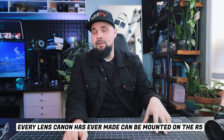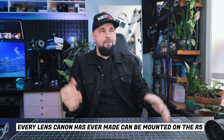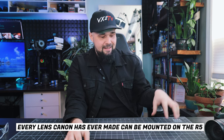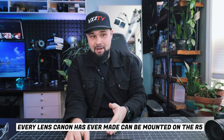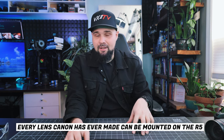And it's compatible with all the lenses Canon has ever made. I know a lot of people on YouTube are like, oh, but the lens lineup with the RF isn't that big compared to other companies. That's BS, right? You can put every single FD mount lens, EF mount lens, RF mount lens, including EF lenses from third parties on the R5. And if they have autofocus, it'll work on the R5.